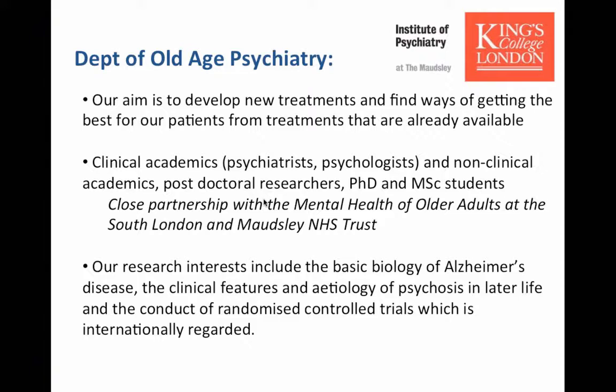Within the Department of Old Age Psychiatry, which is part of King's College London, we have a very active research program. So a lot of our people have clinical roles, but they also participate in their own research programs. So within old age psychiatry, our aim is to develop new treatments and find ways of developing the best for our patients from treatments that are already available, so getting greater benefit from them.